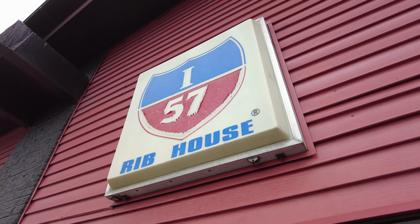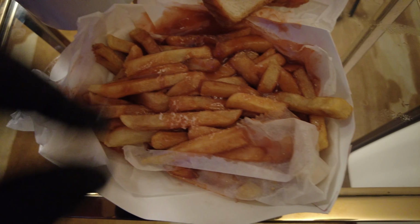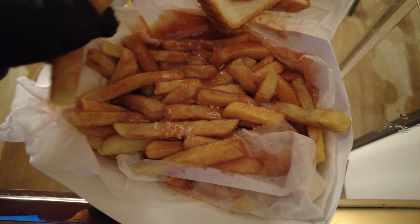This is the famous I-57. Fries with barbecue sauce on it. But when I tell y'all, these are the best fries, soggy or not, I truly mean it. I truly mean it with all my heart.